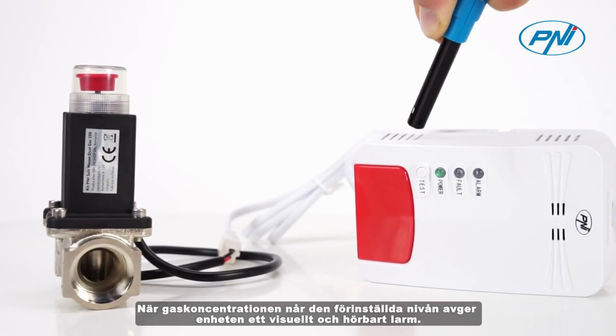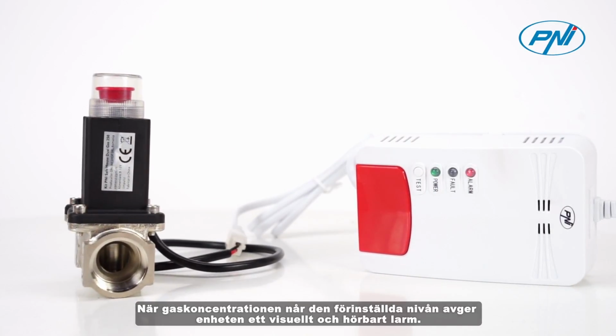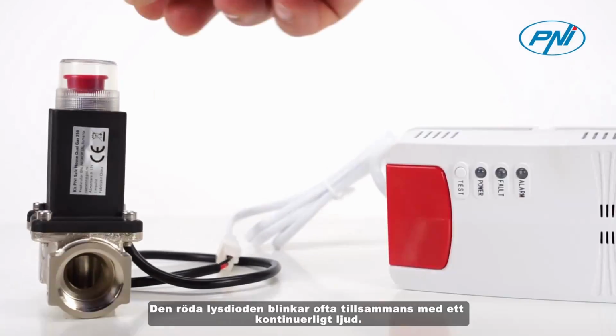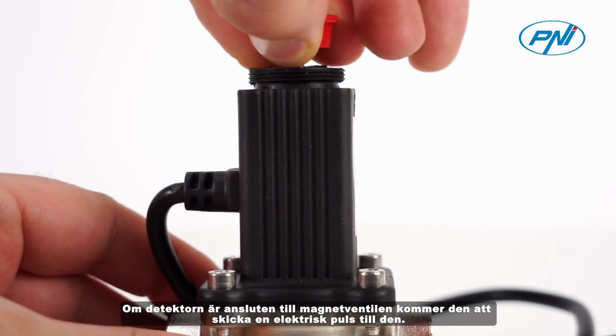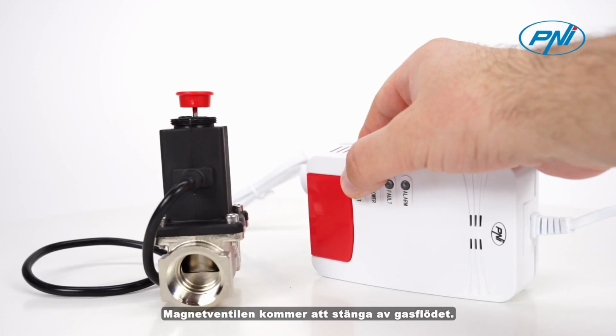When the gas concentration reaches the preset level, the device emits a visual and audible alarm. The red LED will flash frequently, accompanied by a continuous sound. If the detector is connected to the solenoid valve, it will send an electrical pulse to it. The solenoid valve will shut off the gas flow.